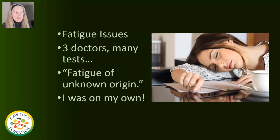I found raw food at a time when I was experiencing notable fatigue for which there was apparently no answer. I was in college at the time and I was sleeping 10, 12, and sometimes even more hours per night, and still waking up non-refreshed. I saw 3 medical professionals, and after multiple lab tests and evaluations, I had a diagnosis: fatigue of unknown origin. They had a whole list of everything that I didn't have, but could not pinpoint the source of my fatigue. I asked every single one of them if my fatigue may have had anything to do with my college diet and lifestyle. They all emphatically said no.